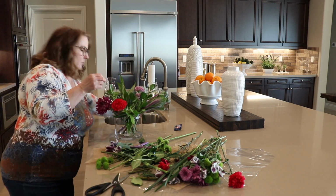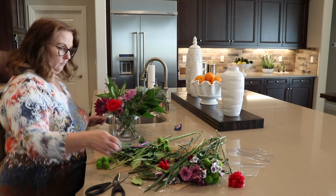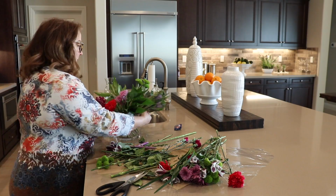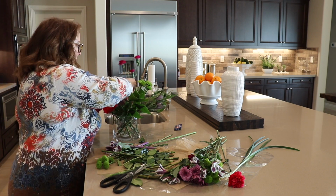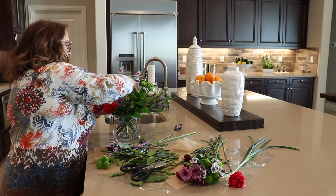So I just started out doing the best I could with my arrangement. I started with 1 vase, and then as I was working, I was just playing around with what I wanted to do with the flowers. And I ended up changing to another round vase that had a smaller mouth opening, but it was still bigger than what I needed for the amount of flowers that I had.